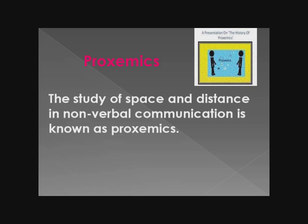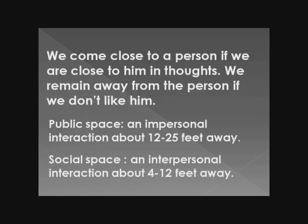Number 2, proxemics. The study of space and distance in non-verbal communication is known as proxemics. The way we keep distance from the receiver during the conversation tells us many messages, feelings and thoughts about the communication. For example, we come close to a person if we are close to him in thoughts. We remain away from the person if we don't like him. Public space and impersonal interaction is about 12 to 25 feet away. Social space and interpersonal interaction is about 4 to 12 feet away. So in public space and social space, we have to maintain a particular distance from the people.